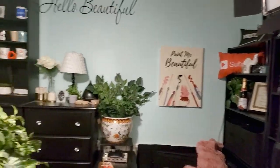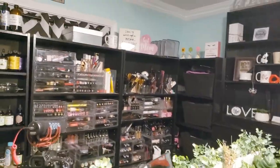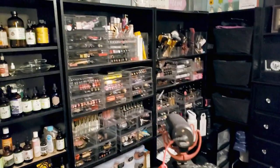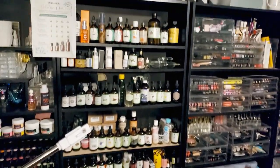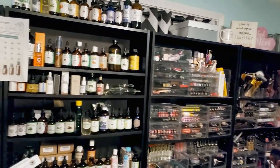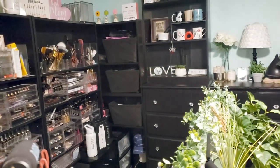Well, I got everything put back in place. I did switch my desk area around. I'm over here now. So I got all of my shelves lined up. I got all of my oils together finally. I'm not separated all out. My makeup is all together. And I redid over there.